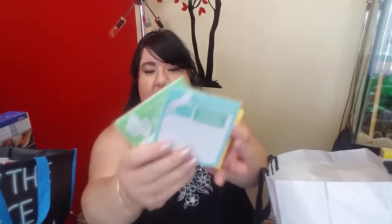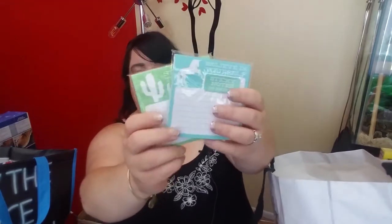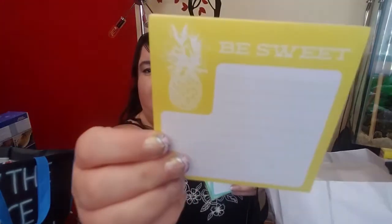And then they had, kind of to go along with them, these sticky note pads. And these are Crown Jewels. And they have one in the pineapple that says Be Sweet.